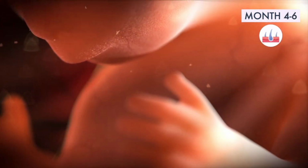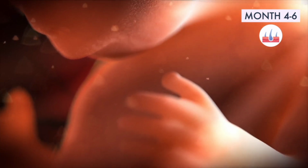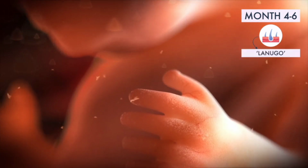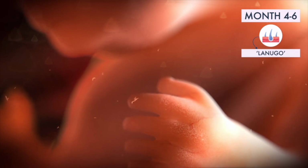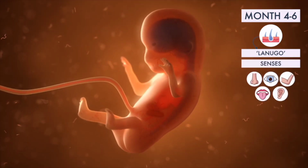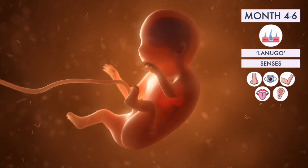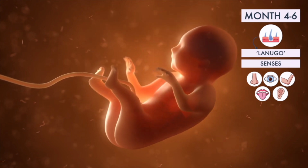During the 2nd trimester, very fine wisps of hair appear on your baby's body. This is called lanugo and plays a critical role in protecting the fetus from damaging substances found in amniotic fluid. Your baby's senses, smell, vision, touch, taste, and hearing, are developing, and they may be able to hear your voice.